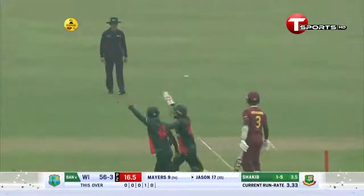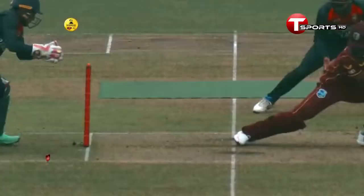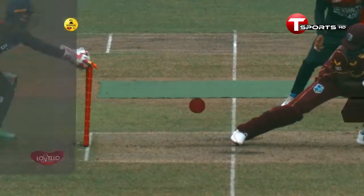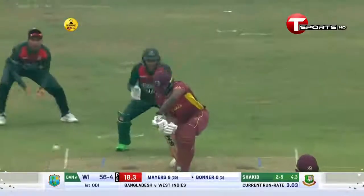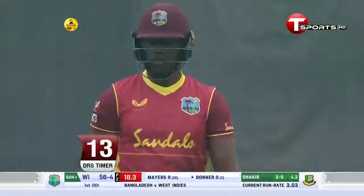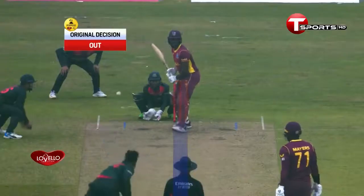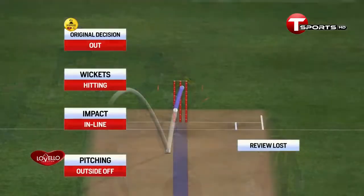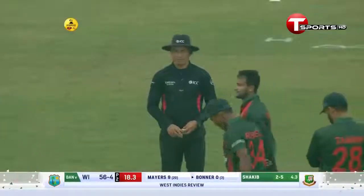What a ball! Sharp turn, there's an appeal for stumping. Keep rolling forward, keep rolling through. That's straight to the ball again, huge appeal this time and given out. The batsman goes for a review immediately, but Shakib Al Hasan, you can't take him away from the game. Ball tracking coming up now. Ball pitching outside off, impact in line, wickets hitting. Umpire's call, stays with the original decision of out.